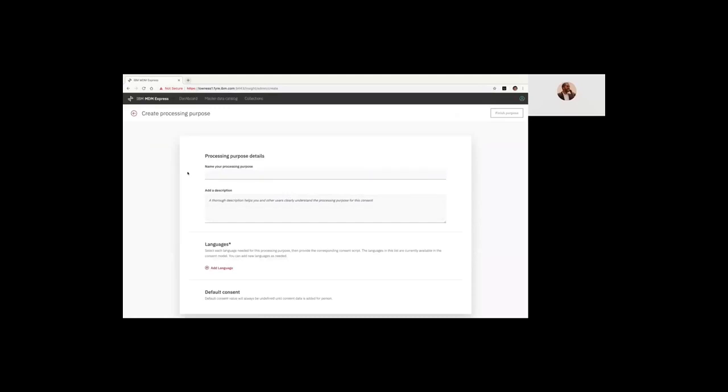So again, with that said, if I click into settings here and I click on consent model, this allows me to create first what's called a processing purpose. A processing purpose helps us as an organization and our customers understand how their data is going to be used. So I'm going to start by creating a processing purpose here. I'm going to call it marketing analytics. And then I'm going to add a description: customer data to be leveraged for marketing analytical purposes.